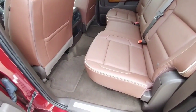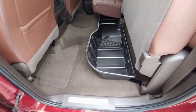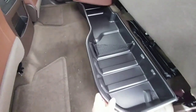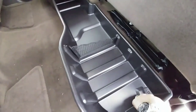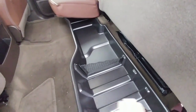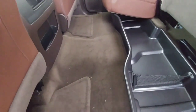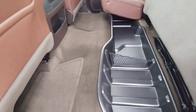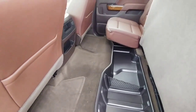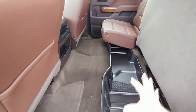Now this truck does have the cargo bins under the seat, so when you lift the seat up, you have this really nice storage area under here. And these cargo bins can be removed with just a few hex screws. And once you actually pull these out, it gives you a relatively flat surface back here. You do have a little bit of a transmission hump right here, but it's not much of one. So if you're going to be hauling a kennel or anything flat, a big box, you're still going to get a tremendous amount of room if you remove this or just storage under the seat if you want to keep it in here.